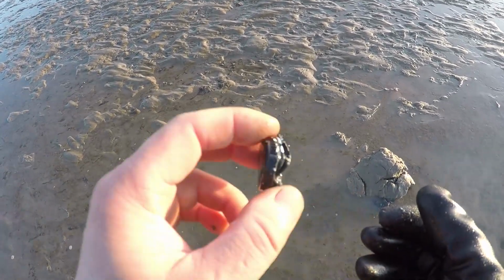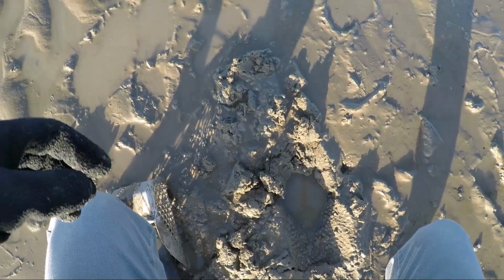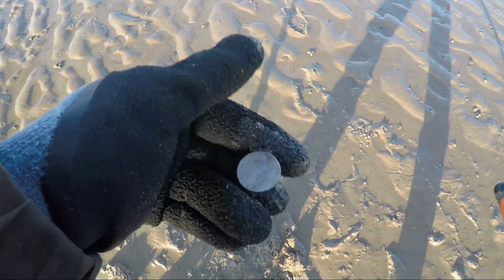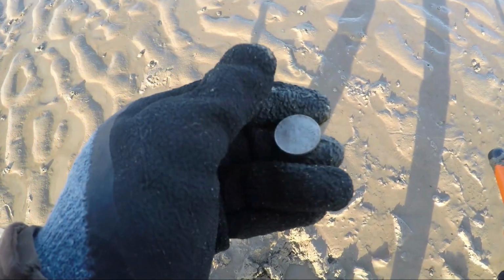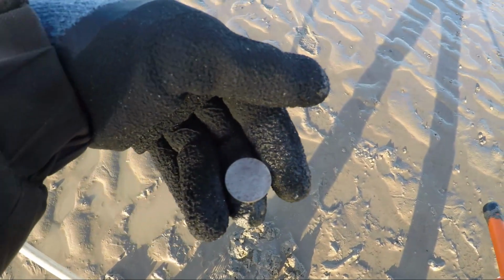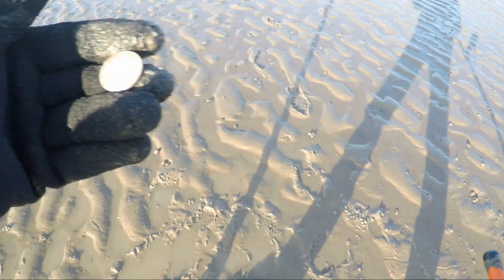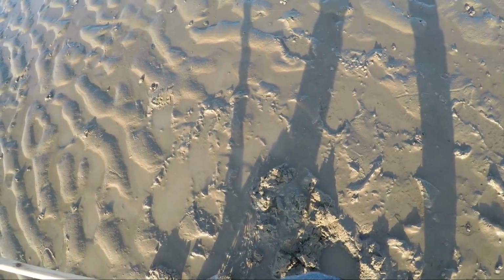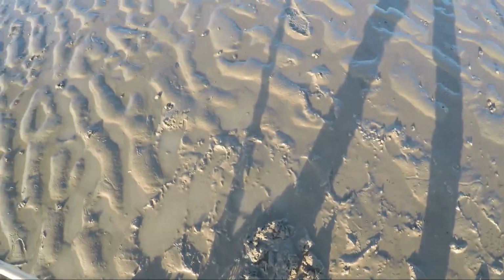Oh dear, still no coins. Next find. Oh, we're struggling today. Oh, I think it's an unspendable large 10p. Yeah, I think it's the old style 10p. Right, there we are. Bit of a coin spill, because that 20p was just down there, 10p was there.